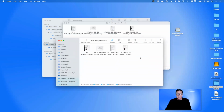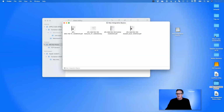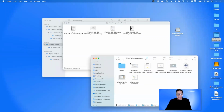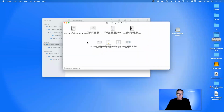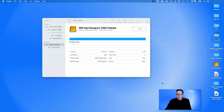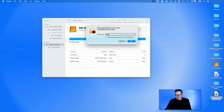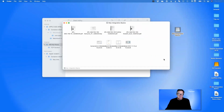There's my original folder. There's my virtual disk. But now I can open up another folder and I can take these images and I can just drag them in there. And there they are. And now if I eject this, remember it behaves just like a disk. The next time I open that disk image, again, it's still password protected. There are the additional files that I've put in here.